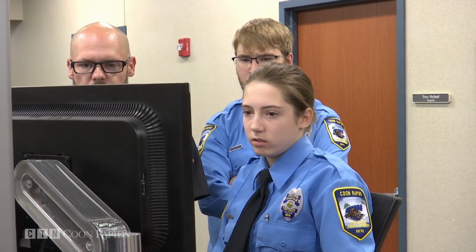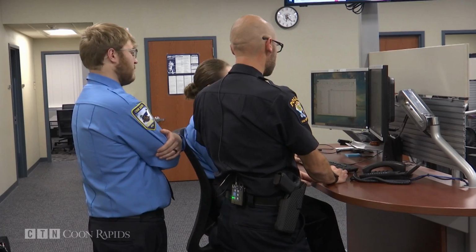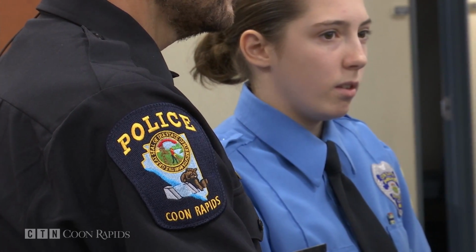We bring in the Anoka County Sheriff's Office to do a presentation on crime scene. We brought them to a tour of dispatch, a tour of our Anoka County Jail. So we're exposing them to all of the components of law enforcement, not just policing, but they can see the multiple different career paths that a career in law enforcement or an interest in law enforcement can lead to.